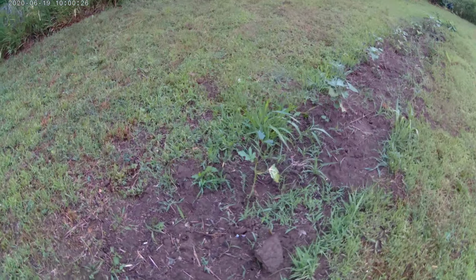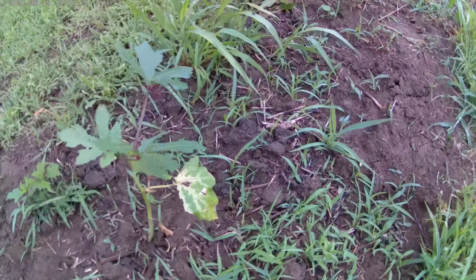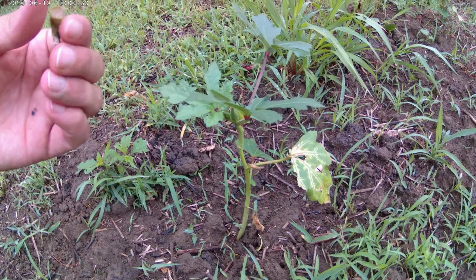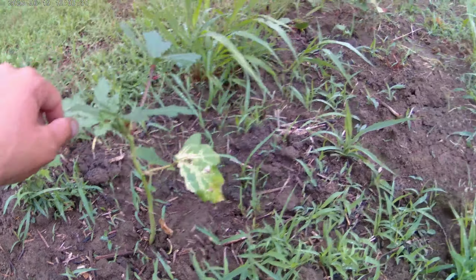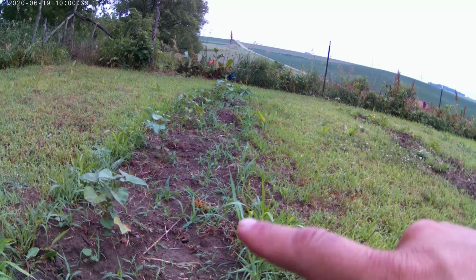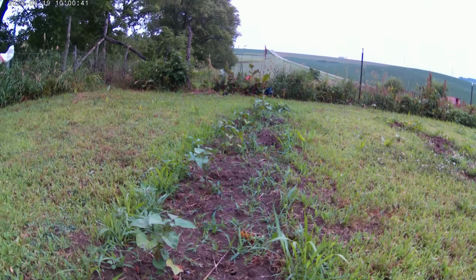This is another okra that I didn't have a spot for or didn't know what I wanted to do with. So he just ended up over here. And then some sweet potatoes. I still have some more sweet potato plants that I need to get in, but as you can see, I'm kind of at the end of my road here.